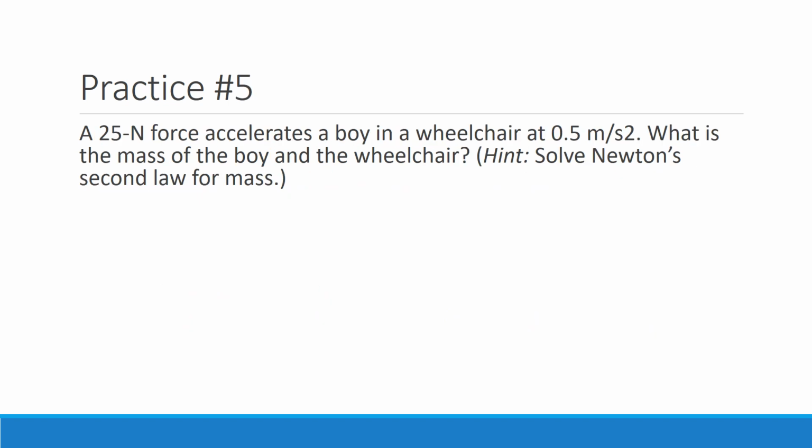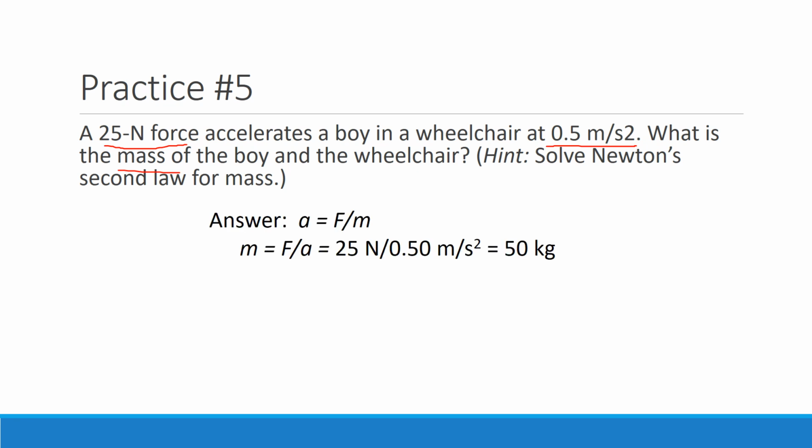All right, here's that same type of practice problem again. All right, so we've got 25 newtons. We've got acceleration, meters per second squared. And now we want to know the mass. So look back at that triangle and try to solve this. And here is your answer, 50 kilograms.